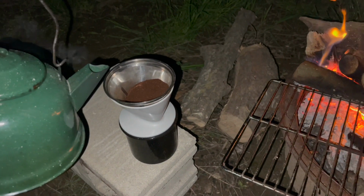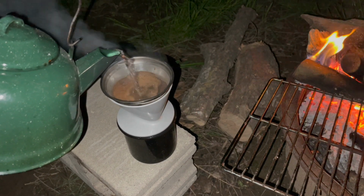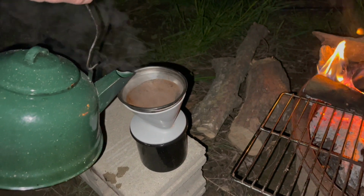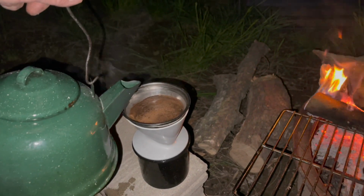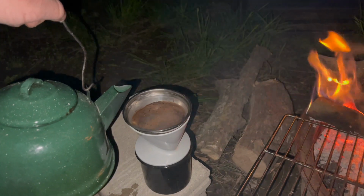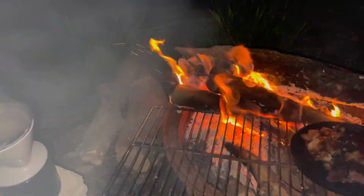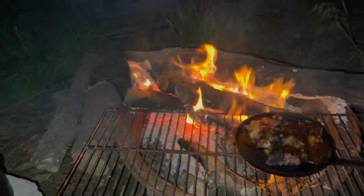All right, let's get some coffee going here. A bit of a pour over. Now I bought this already ground, but typically I grind my own beans. But for this off-grid stuff, I guess I'm gonna have to figure out a hand grinder. I don't know, I may end up doing like a Jackery or something out here with some solar panels. We'll see. It looks good though.